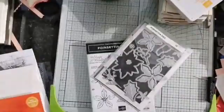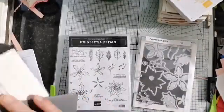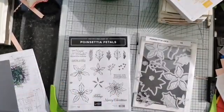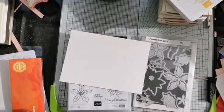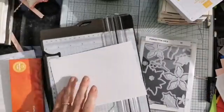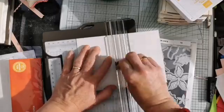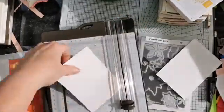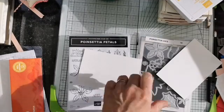So let's play. No more ado. Let's play with this poinsettia, and I thought we would have some watercolour paper today. I was using some yesterday, so I thought we would use some more this morning. So let's grab our trimmer. I'm going to cut this in half. It actually measures about 17.9 or something like that. I'm going to cut it to just under 9 centimetres down the middle there to give me a little panel to work on.